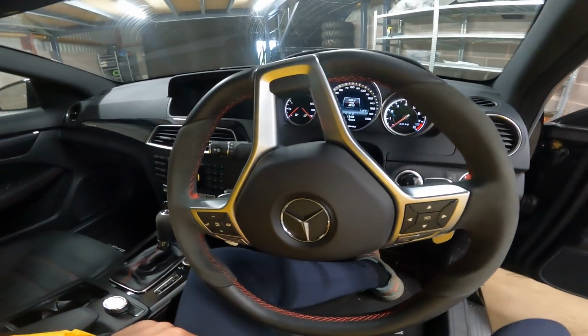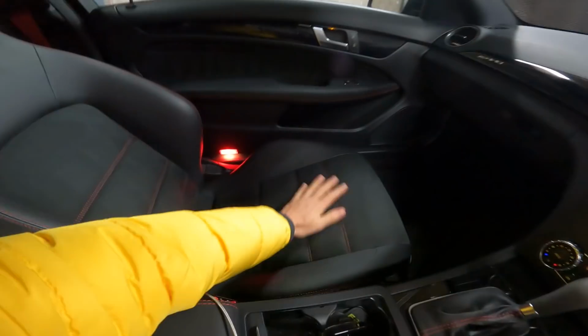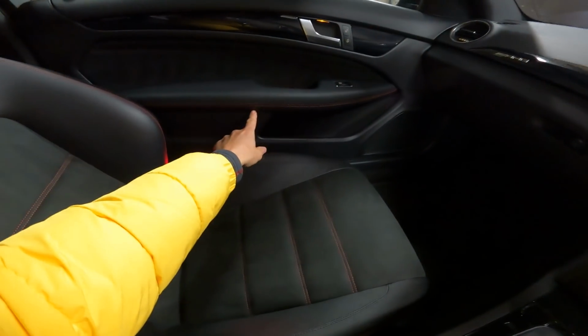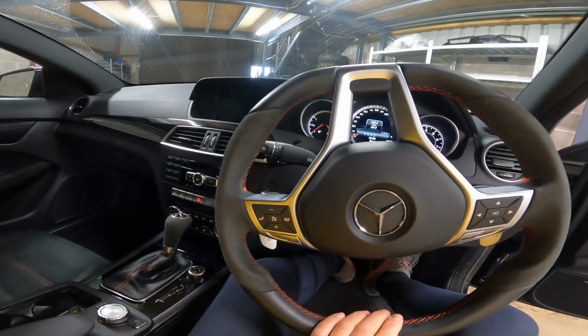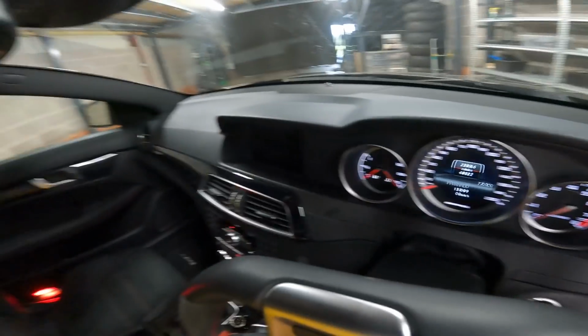So when we get inside, this is the 4-seater option. It also came with a 2-seater. All the Alcantara, the red stitching was special to the Black Series. More Alcantara. And then the really special thing about this car, it's only done 4,000 miles.